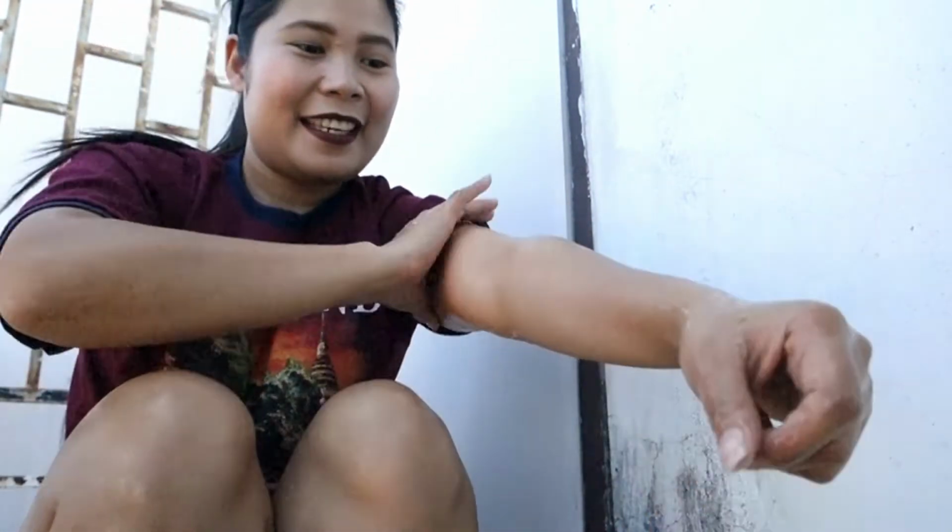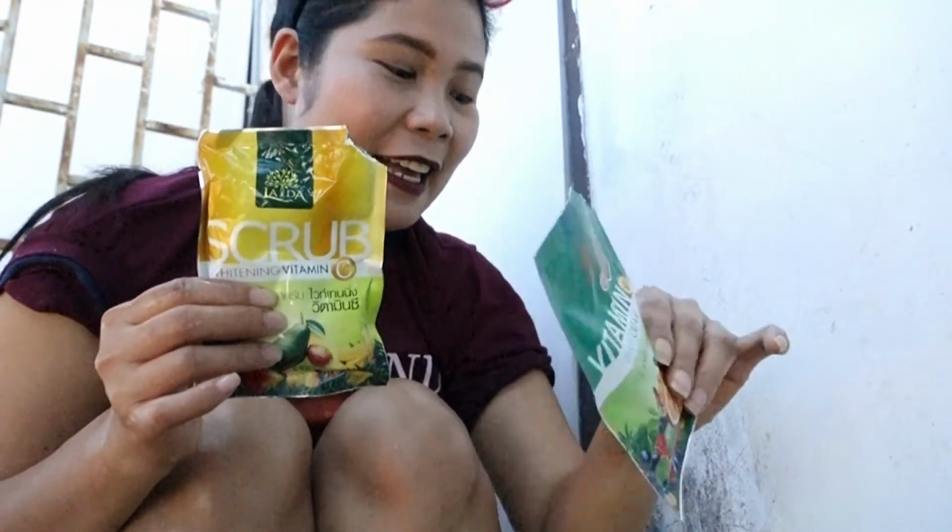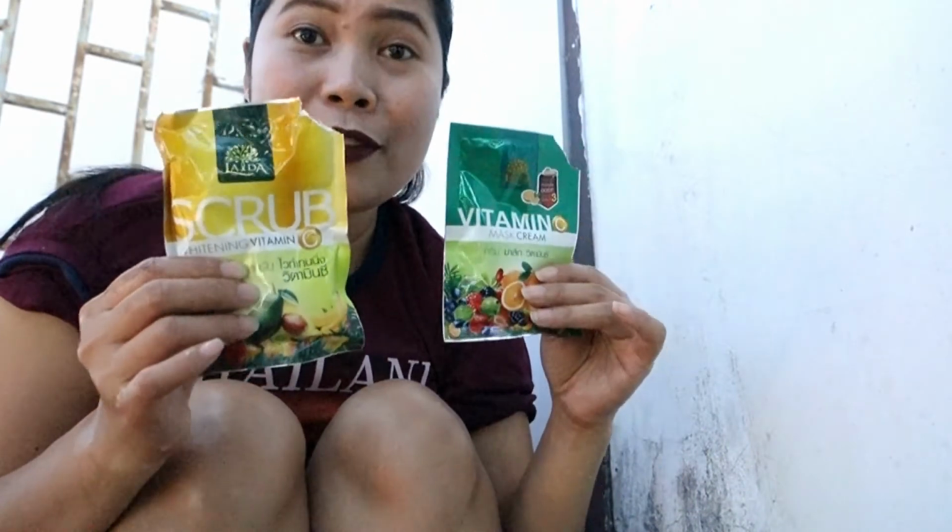So, I have to do the other one now. Yay! So, for this product, good job. Okay, I have to do the other one para naman fair. Diba? So, guys, ito yung product na na-try natin na nakakapag-smooth ng skin at saka nakakapag-lighten.